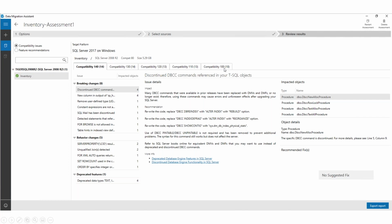Now, for the DB compat 100, I have 10 issues I need to look at. Not all of them necessarily have to be fixed, because deprecated features are also listed here. But if I actually want to move all the way to the latest DB compat available in SQL 2017, which is 140, I have 14 issues I need to look at. Now, I get all the detail here. I have 8 breaking changes. So these I definitely need to take a look at, because these are features that need to be replaced, or they don't have the same behavior. Therefore, I may need to maintain an older DB compat.